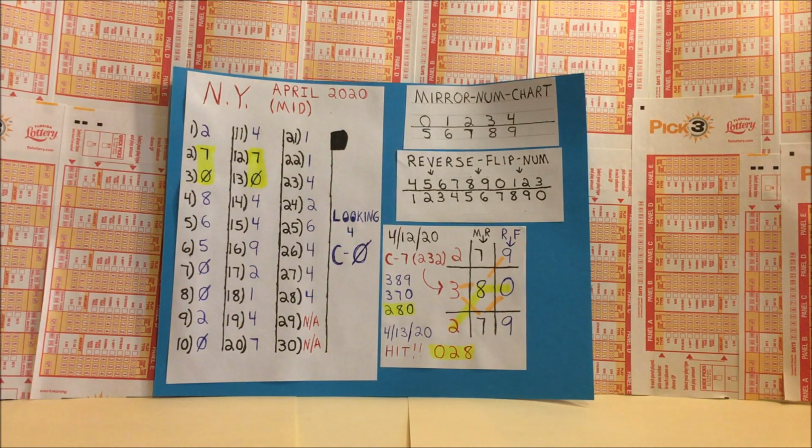So if I was playing this drawing on the 12th, when the 7th column came back, I definitely would have considered combinations coming from column 0 on the 13th and column 0 only. Why? Because of the pattern that happened earlier in the month, okay? And this was the second time the 7th column played. So there was a strong possibility that the 0 column would follow behind it.